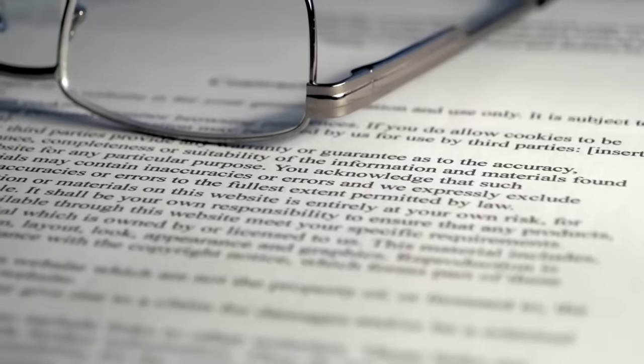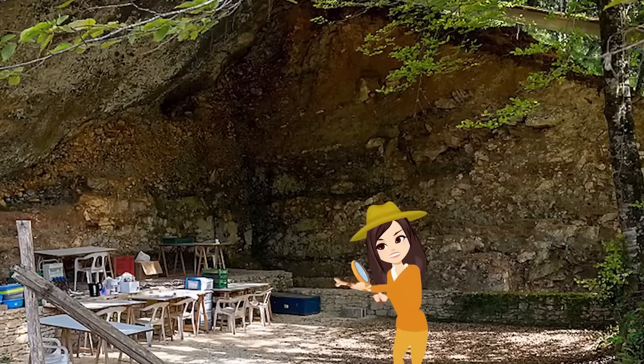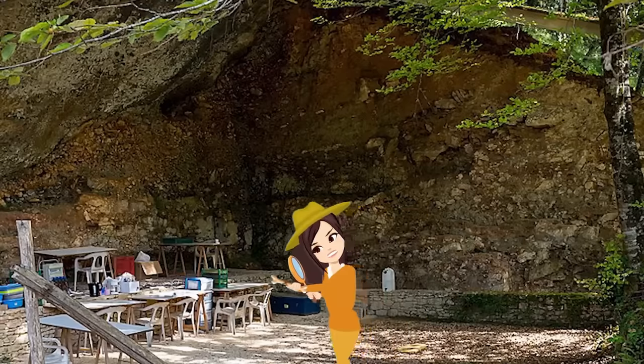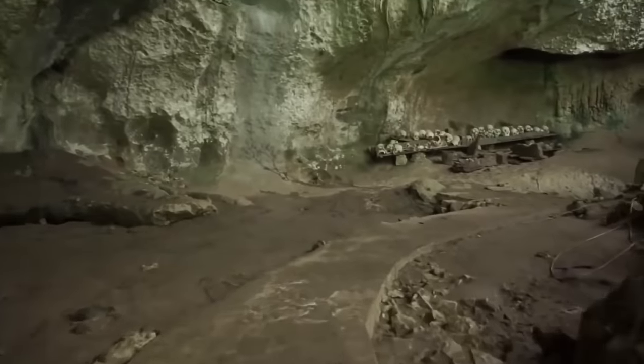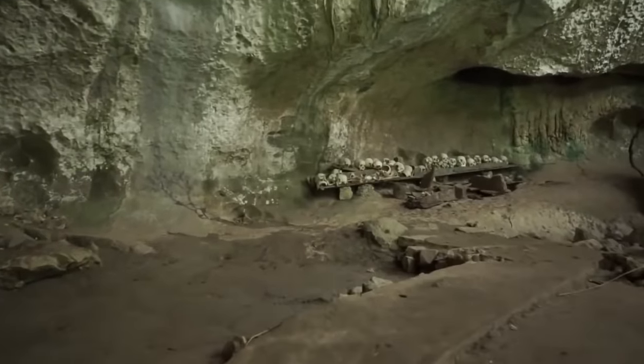They discovered that much of the original data was never assessed in the first place, so they reviewed the excavation team's records, analyzed La Ferrassie 8's bones, and performed additional excavations at the cave site. The team determined that the remains were in fact intentionally buried.